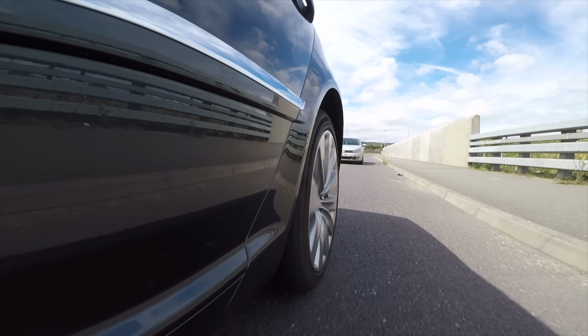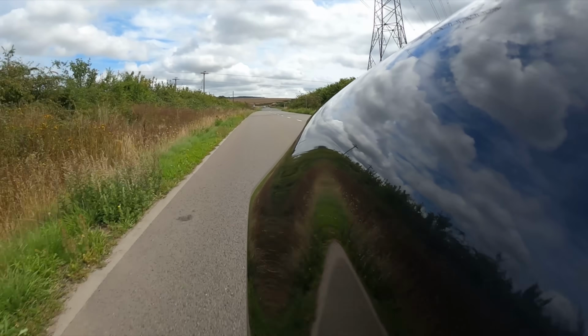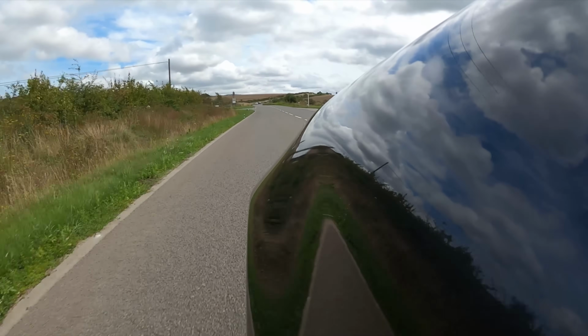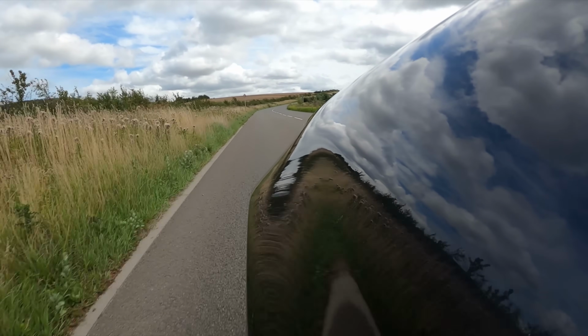There were a few engine options available to the car. With petrol, we had a 3 litre and a 3.2 litre V6, we had a 4.2 litre V8, and of course we had the 6 litre W12. And in diesel, we had more choices still. We had the 3 litre and the 3.2 V6s and a 5 litre V10. Diesel, wow.